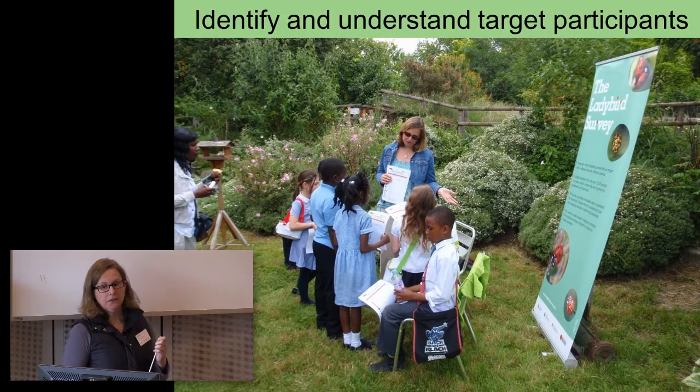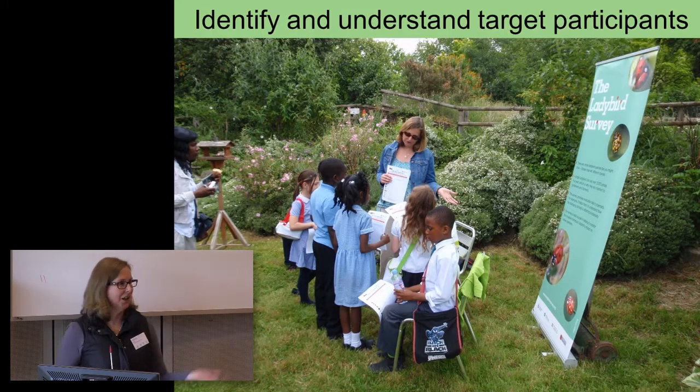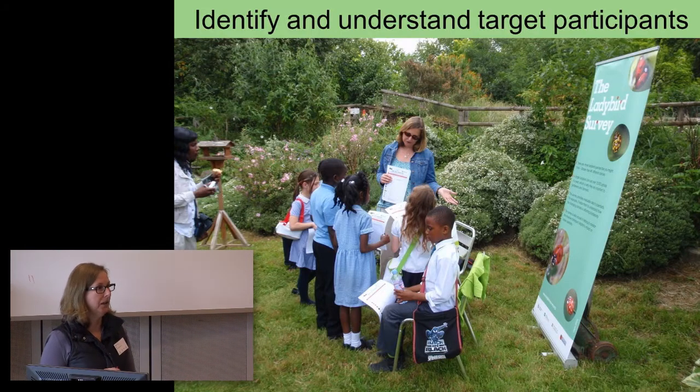It's important to identify and understand the target participants. Sometimes you might be trying to appeal to everyone within a particular country or region. Other times you may be specifically targeting school children, or maybe a different age category, or a particular club, or ramblers, or anglers, or whoever they might be. But having some understanding of those people and your participants can really help in shaping the citizen science project going forward.